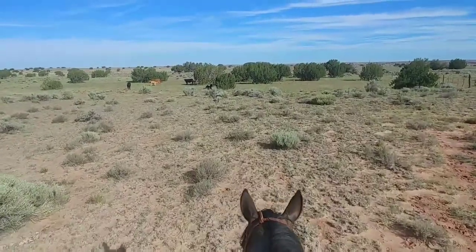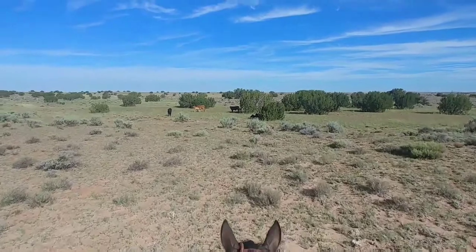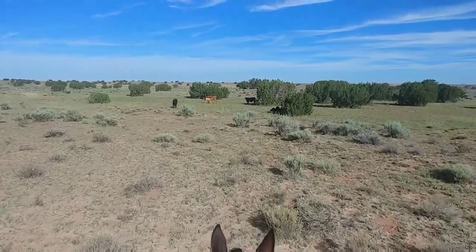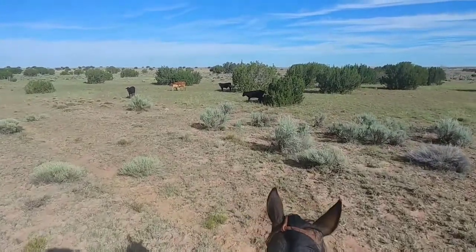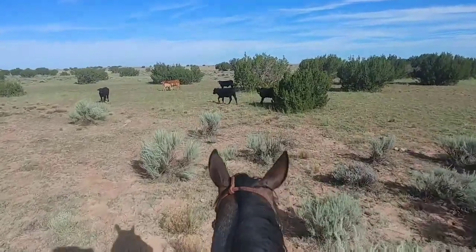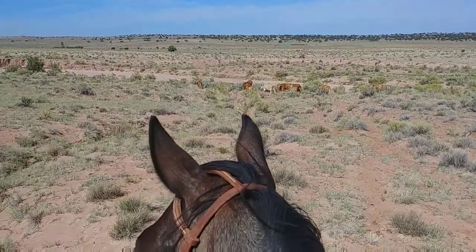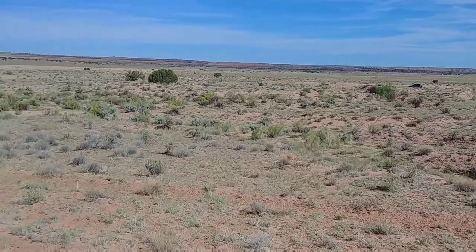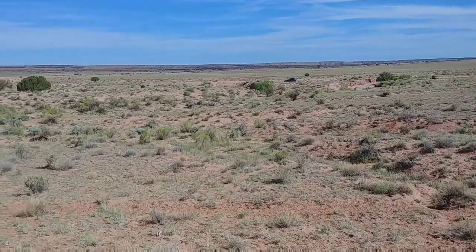Time to round up Crazy Creek again. We've got somebody coming to look at a bull, so we're going to gather this pasture and separate him out and let that guy take a look at him. Just about done now. I came on this side of the pasture. Right over there is the fence line. I don't know if you can see that car over there.